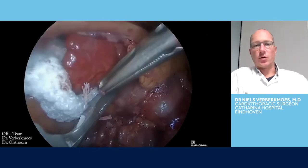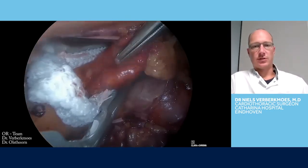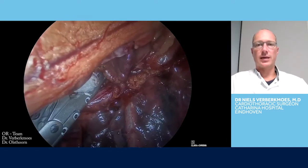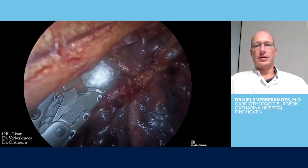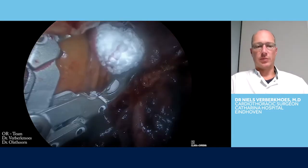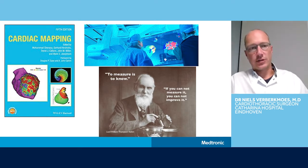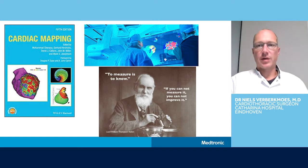For me, it's very important, not the device by which you close the left atrial appendage, but that it needs to be closed at the base, and it needs to be fully closed, so no remnants should be there. What also is important after the procedure is that you make yourself confident with the cardiac mapping.